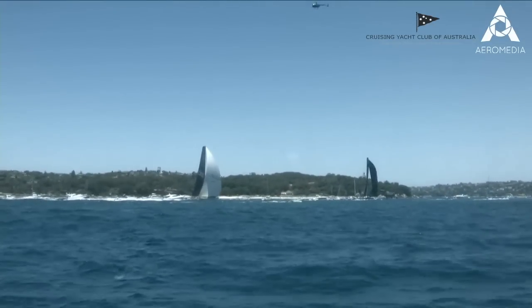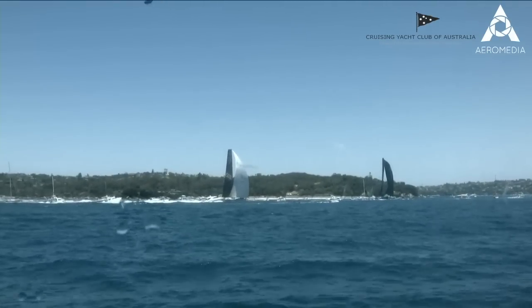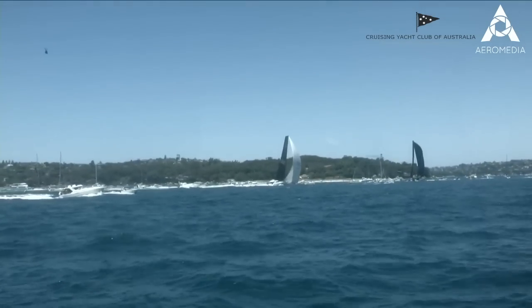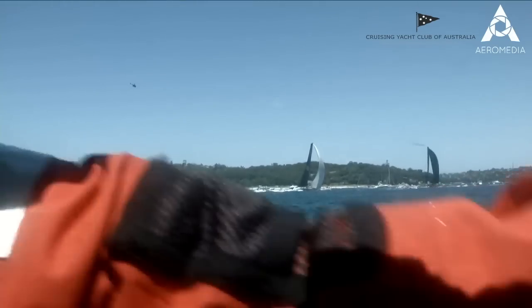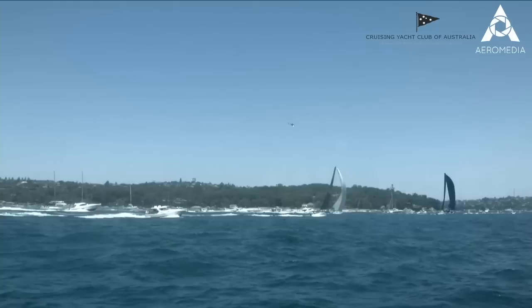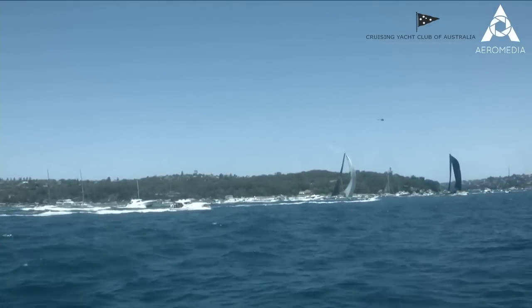No, this is Chouette. Yeah, that's amazing how Blackjack is as opposed to Wild Oats. Yeah. Well, Wild Oats got a bit of a good puff out of Watson's Bay, a couple of boat lengths further to leeward. Yeah, and she's made up some really good ground here. Really good ground. You can see that she's still arced up with the white spinnaker. Good heel, good pressure. Yeah, you'll run it right up to them here.